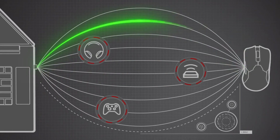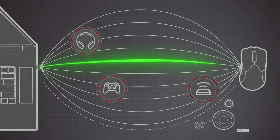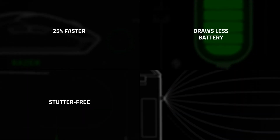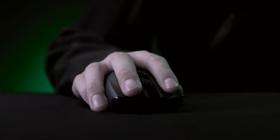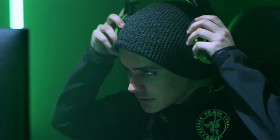This is crucial in helping you maintain a smooth connection in noisy, data-saturated environments like esports tournaments, where many devices compete on the same frequencies. With all these features working together, they produce a speed and stability unmatched by other wireless technology. And with the lowest click latency around, it delivers a performance trusted by top esports athletes.